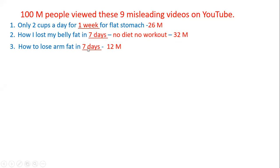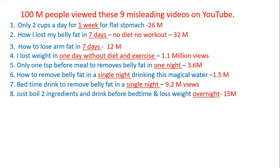And "how to lose arm fat," specifically targeting the arm fat only, in 7 days: 12 million views. And look at the further absurdity. In 1 day, he says you can lose weight without diet and exercise: 1.1 million. Let's look at it: one single night, overnight. So 15 million, 9.2 million.